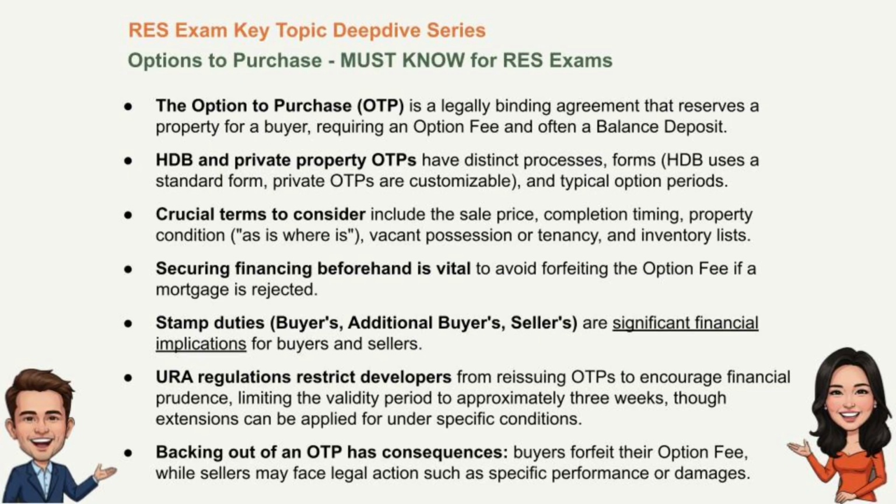And for anyone aiming to ace the Singapore real estate salesperson exam, mastering the OTP isn't just important, it's absolutely essential for your future career. You've got to know this stuff. Indeed. The option to purchase is, well, it's fundamental.